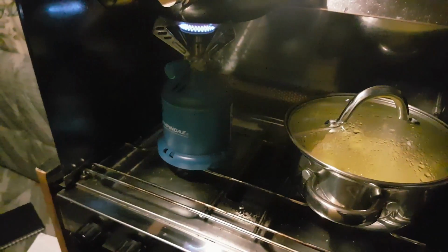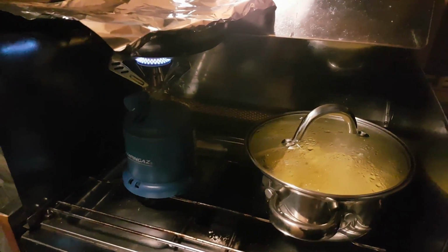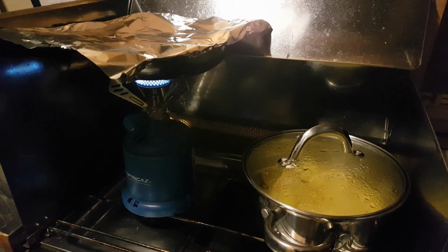Sausage is currently underway. Potatoes not far behind. It might be a little bit, and the veggies still need to be cooked. So it might be a while before dinner, guys, but at least we're eating tonight.